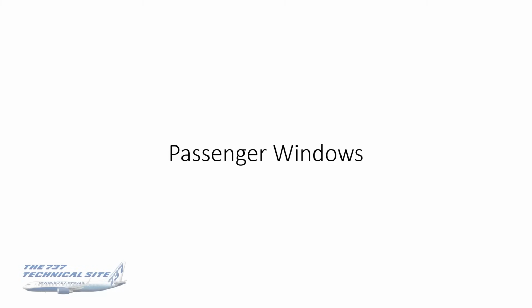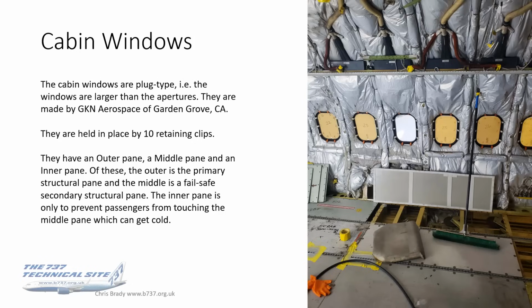Okay, that's enough of the flight deck windows. Let's quickly touch on the passenger windows. Their plug type stops them popping out. The windows are larger than the apertures. They're made by GKN Aerospace of Garden Grove. And they're held in place by 10 retaining clips, as you can see in this photo that I took of an aircraft when it was on heavy maintenance.